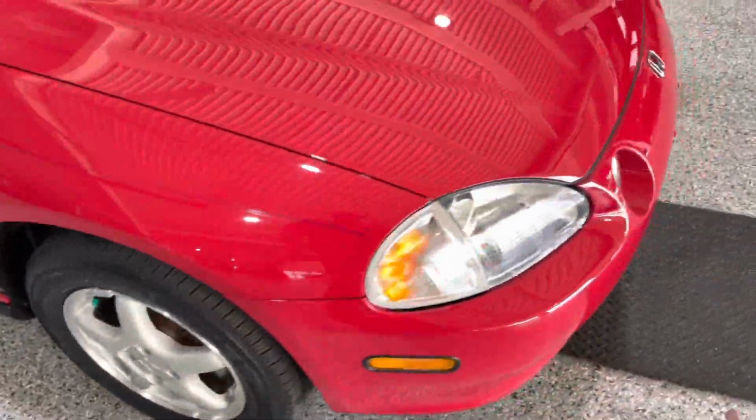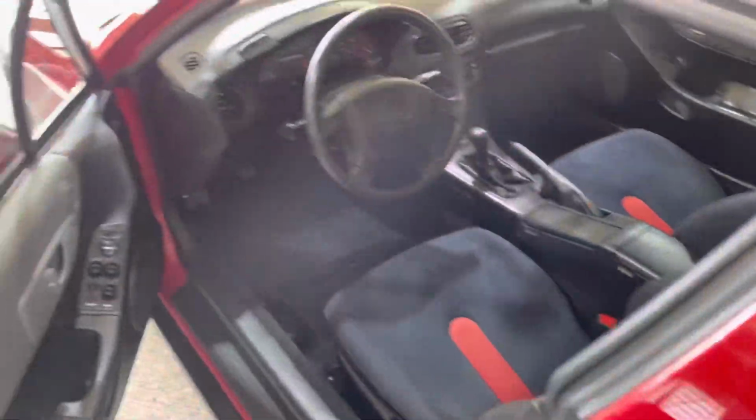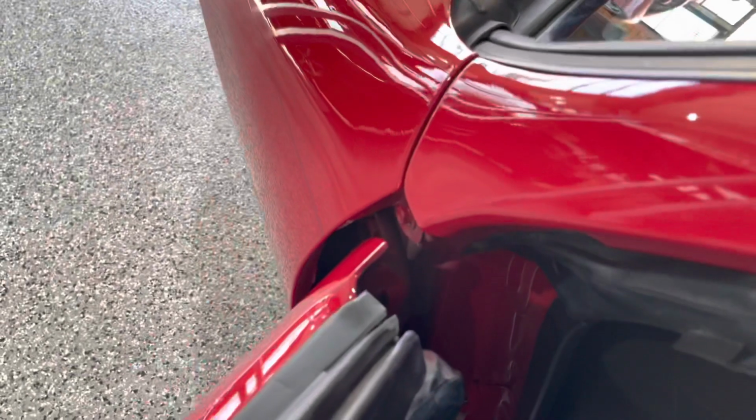All right. So let's do this here. We'll go ahead and pop the hood and then the trunk. And I'll do the interior when I take the top off, because then we can actually see a little better.